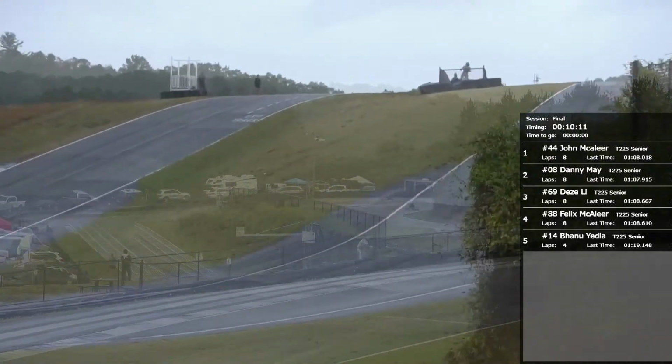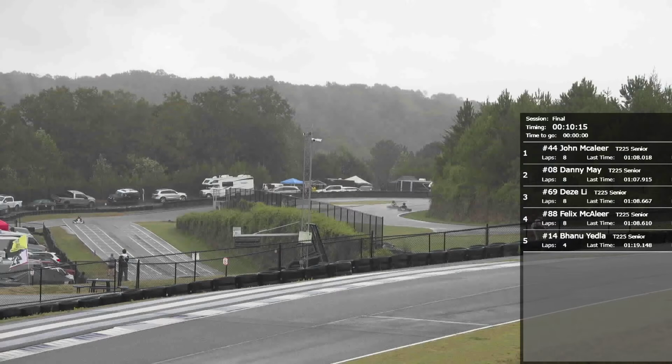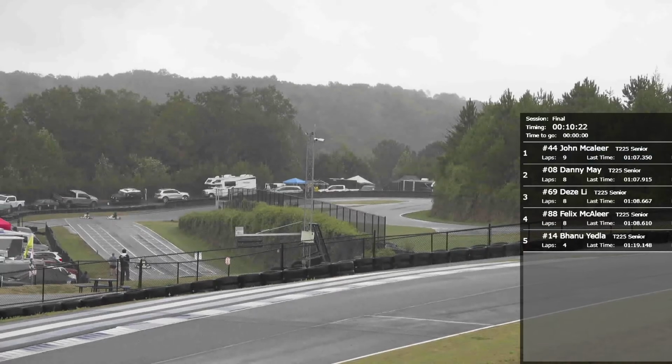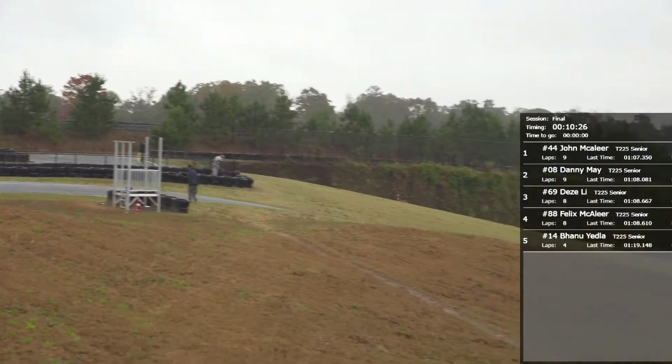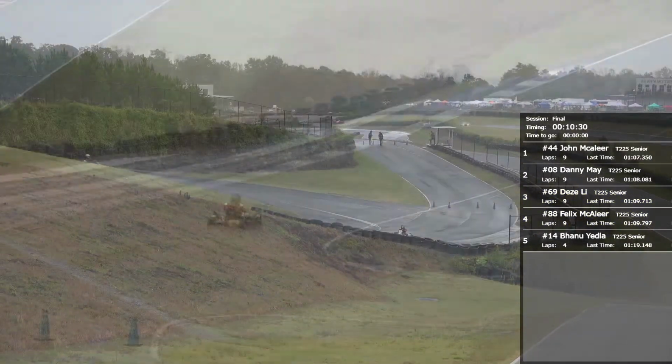8 laps in the books, coming down to complete lap number 9 now in this 12-lap final. Here comes your leader, John McAleer, and it'll be 3 laps to go this time by for McAleer, and Desi and Felix still going at it. We'll see what their interval is between the two of them.